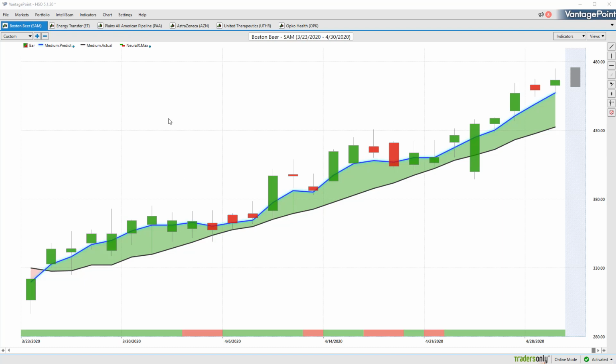Really highlight how all of these tools that you see up against the screen work. Now, with shares of Boston Beer, what we have here is daily price action. So each one of those candles represents a full and complete trading day. And you're going to notice there is a black line and also a blue line right up against the price data there. Now, it's very important to understand that this black line that you see is actually just a simple moving average, and a very common technical indicator.